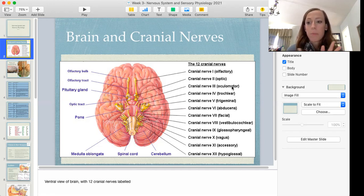So some of them allow the eye to move, and some of them control the muscles that allow more or less light into the eye by controlling the size of the pupil. Okay. And then I'm going to just read you the rest of them.